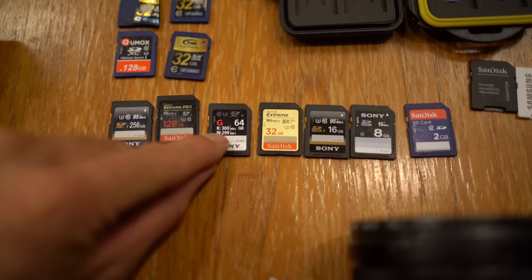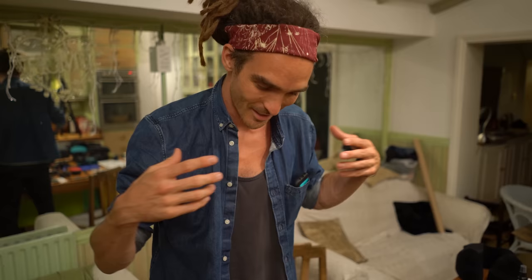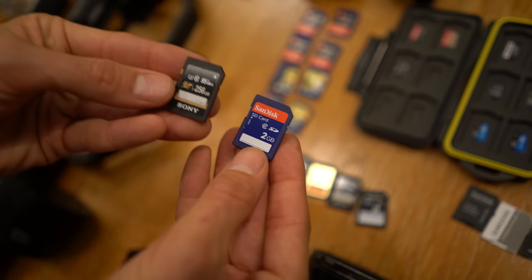256 GB SD card. Obviously won't probably be bringing the 2 or 8 GB SD cards with me, but I just thought it's cool to look back over time and just see how technology has advanced and still kept the same size. Like, literally look at these 2 cards next to each other. Exact same card size, 2 GB, and this is over 100 times bigger, 256 GB.